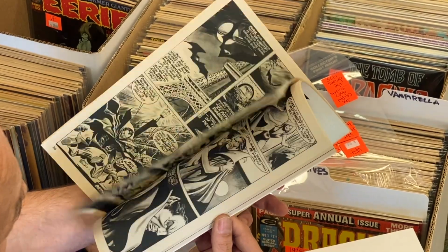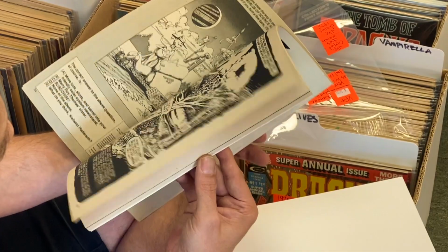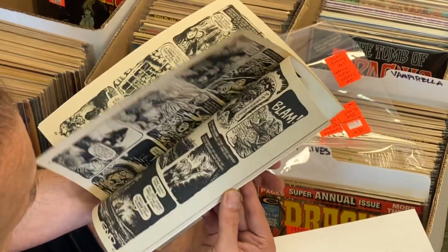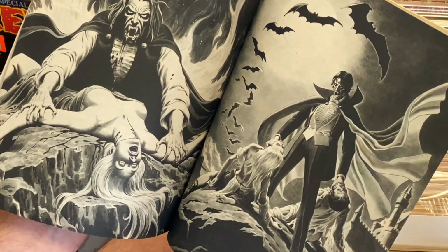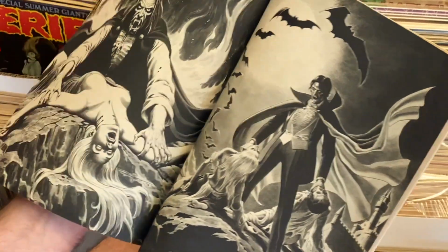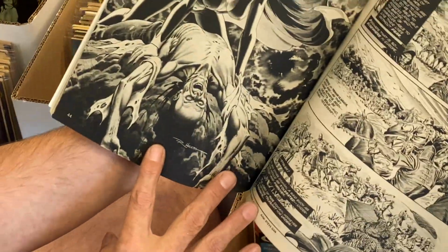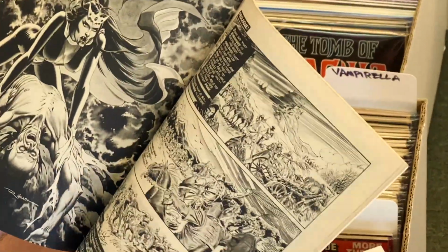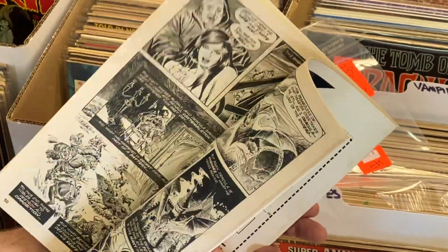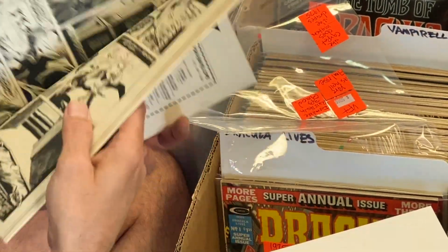All right, so where are these Russ Heath things, bro? It's the Toad. Oh, nice Tom Sutton story. Oh, look at these things. He's got that gray wash going on. Oh, they should have saved these for covers. Look at that. Speaking of Lilith. Oh, my God. These are beautiful. That's why graded ones of these are no good, because you can't look at them.